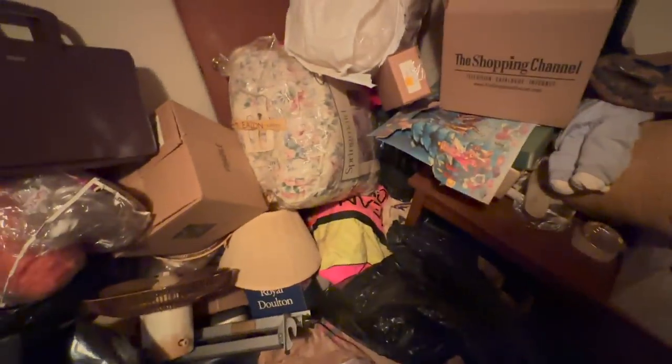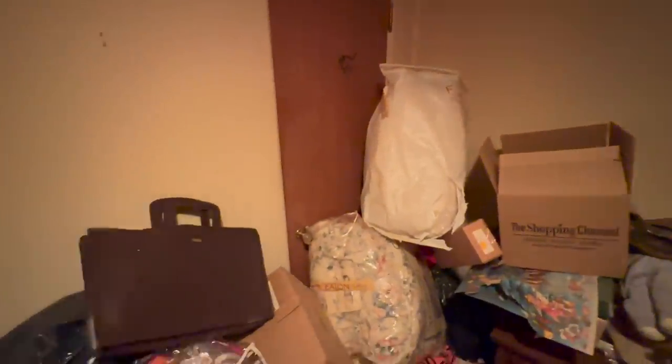So I'm going to continue working on the floor here, but guess what? There's a closet, and who knows what's in there. Woo-hoo!